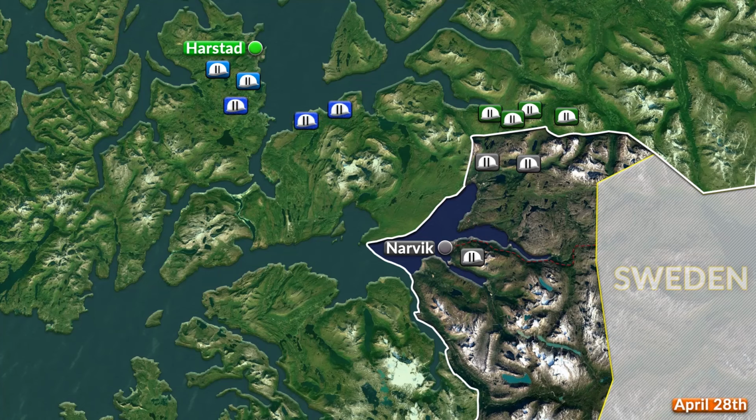By May 7th, Allied strength in the region was up to 18 battalions, 3 British, 5 French, 4 Polish and 6 Norwegian. Opposing them were just 3 German mountain infantry battalions and an assortment of small units made up of the crews of sunken destroyers. This was a huge numerical superiority, but Maxey was still reluctant to approve any kind of direct attack on Narvik.